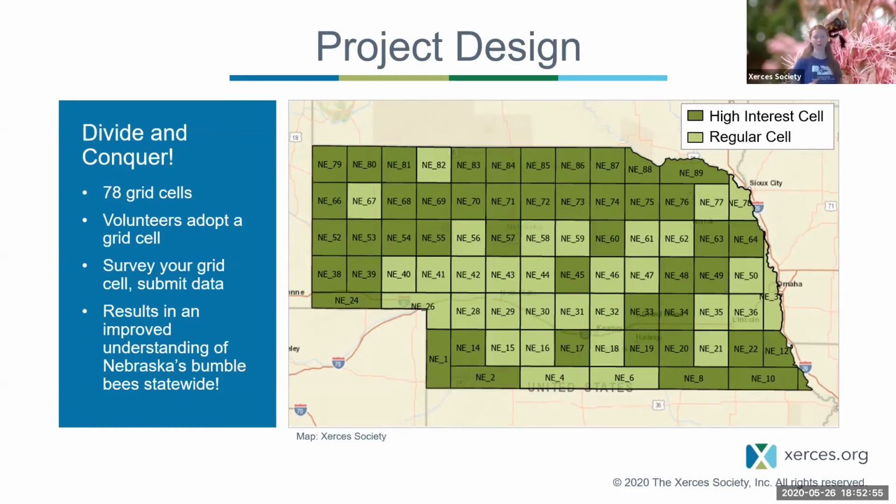And so the dark green cells that you're looking at here are high interest cells. And these were selected as high interest because they're either a very rich habitat in Nebraska, so it might be somewhere in the Sandhills, it might be up by Niobrara. Could also be a spot where there's a lot of historical data that would be nice to do a comparison on to see what we're finding on the landscape now. Or it could be an area that has absolutely no bumblebee data and we're just curious what's there.